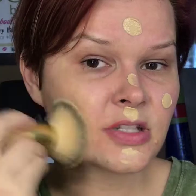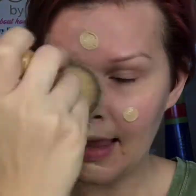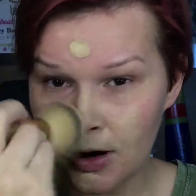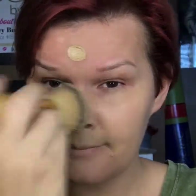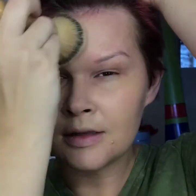Okay, so then I take my foundation brush and stipple. This is a Tarte Airbrush Kabuki brush, but first I use a stippling motion when I'm applying my foundation, and that is to give me coverage while kind of spreading the product all over my face. And then I will go back and use a buffing motion to really blend in everything. Just like this.